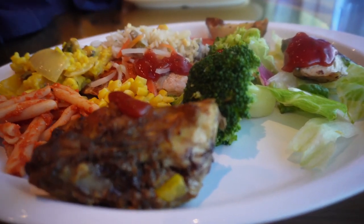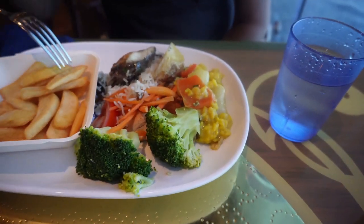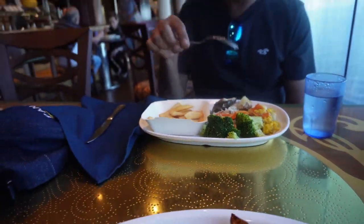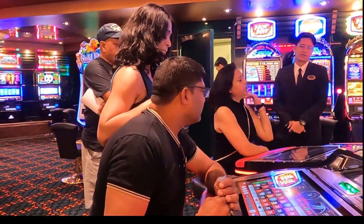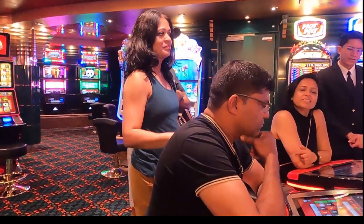Dinner was very satisfying and delicious. I'm making up for yesterday. I love my home plate. Potatoes, broccoli, that's my favorite fish. Rice. We then spent the rest of the night in the casino before retiring to bed early, since tomorrow will be a port day and we have to get up early.